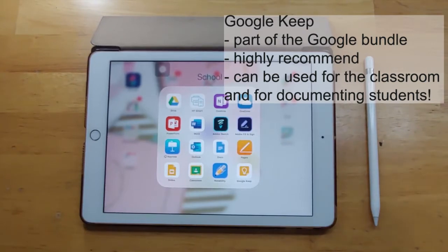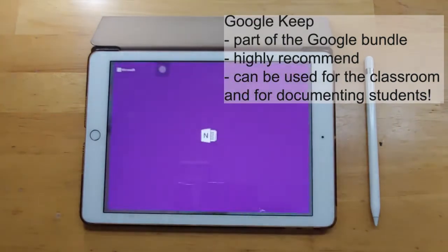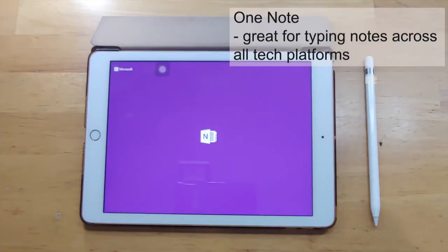If you are not familiar with Google Keep, then I do suggest that you check it out online and see how educators are using it. But it's a great app, and it can be used for personal reasons or for in the classroom. So definitely grab that. OneNote is an app that I used within my undergrad, and I also recommend it.